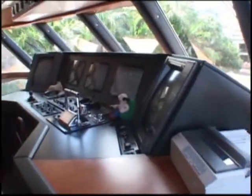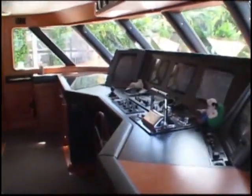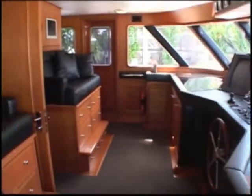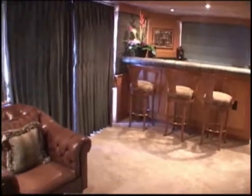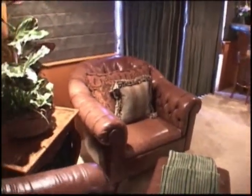We move up 2 decks to the pilot house. Lady Sheraton is equipped with the finest navigation and communication equipment. Moving aft is a sky lounge. It has an entertainment center with a plasma screen TV, a full bar, comfortable seating, and a powder room.